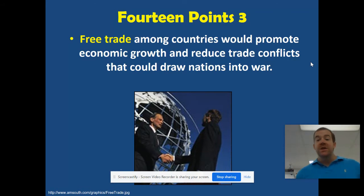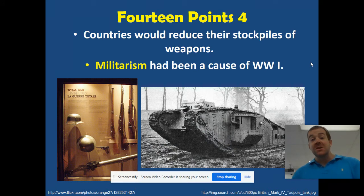The third point: free trade. It's supposed to promote economic growth, but also quell this idea of alliances taking place. So free trade promotes economic growth, and this is also trying to combat imperialism as well. The fourth point: reducing stockpiles of weapons. This directly has to do with the M in the acronym for the causes of the war, militarism. So instead of countries building up their military, we're just going to reduce the stockpiles of weapons.